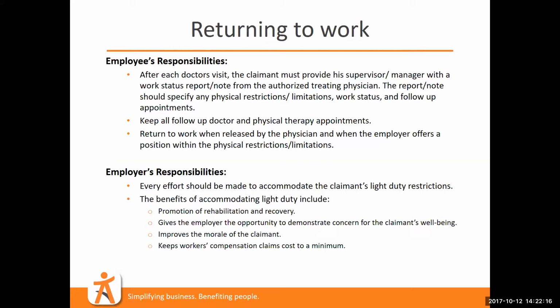So the benefits, why do you do that? One, it helps the rehabilitation and the recovery. It also shows that you do care for the employee's well-being, and research shows that the morale of the person is better. Sometimes people who are injured, and we're talking about those people who aren't abusing the system, it can be a real mind-boggling experience because they can't do what they used to do, and it's frustrating. So keeping them active and feeling productive is very helpful. And it helps keep your workers' comp claims costs to a minimum.